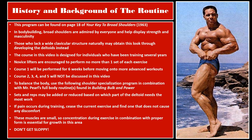Sets and reps may be added or reduced based on which part of the deltoid needs the most work. If pain occurs during training at any point, cease the current exercise and find one that does not cause any discomfort. Remember that these muscles are very small, so concentration during exercise in combination with proper form is essential for growth in this area. And most importantly, don't get sloppy.